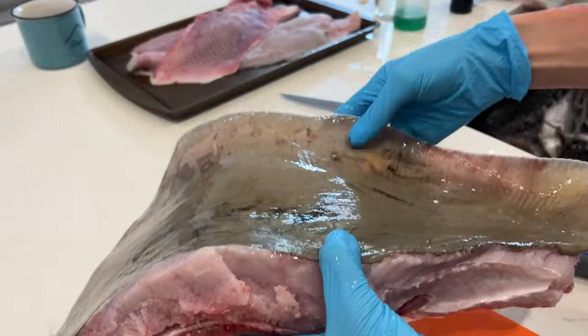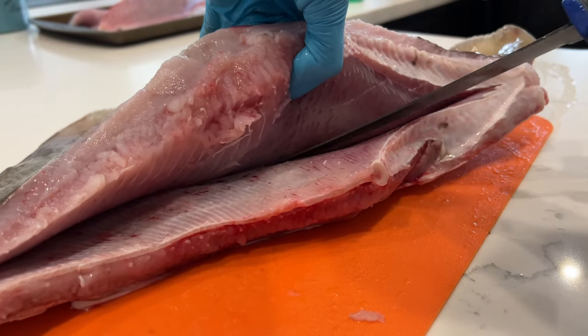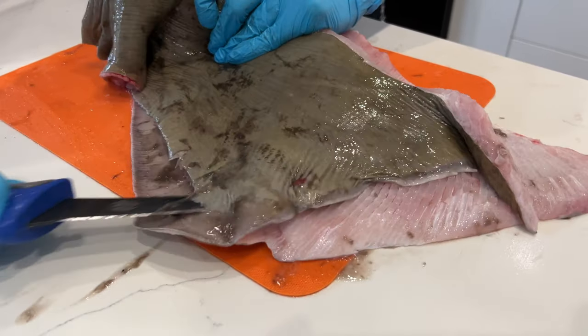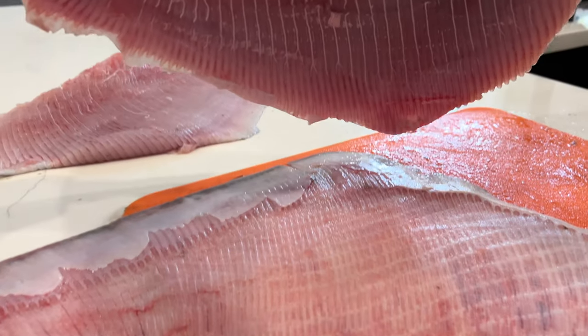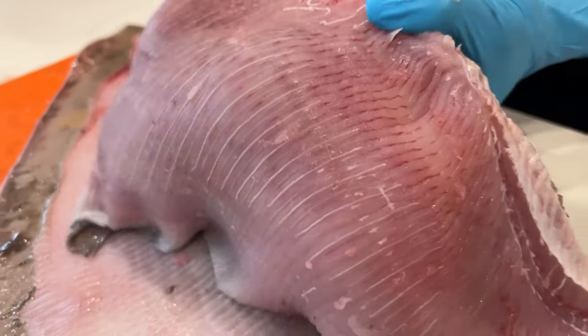So we have many people ask us, what does a stingray taste like? And so here we're going to show you how to fillet the wing and how to get the meat out. And there's a lot of meat in the wing. And like the gentleman said at the pier, you can use it for shark bait, but you can also take it home, fillet it, and eat it.